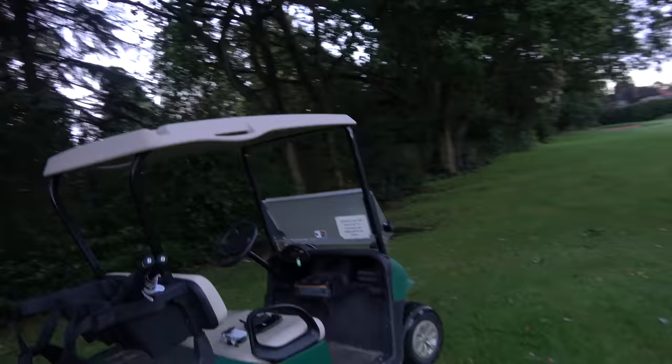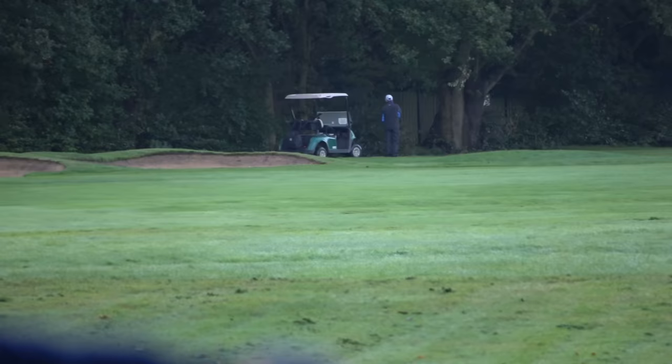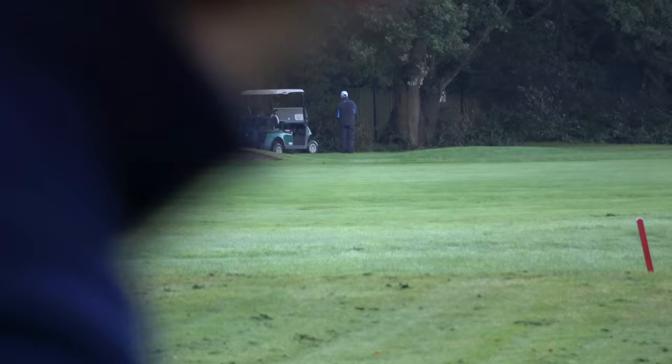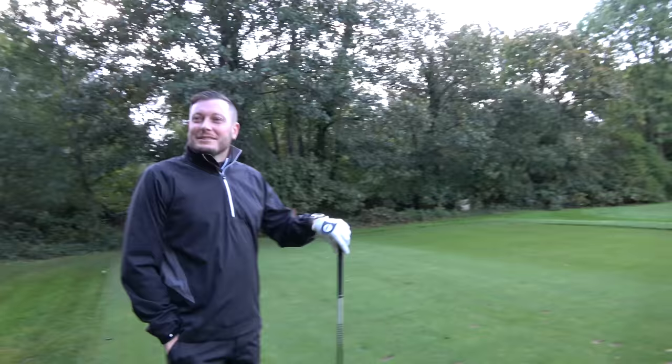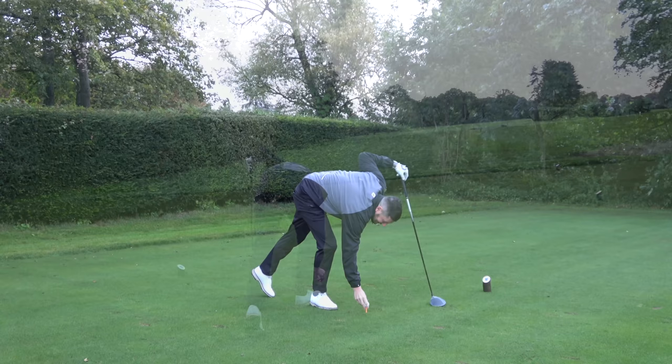Oh! Oh! What's that gone into? Is that out of bounds down there? Yeah. Oh dear. OB. Oh dear. What a start. What a start to your round. Good job you hit a little fade, isn't it? Driver? Yeah, absolutely. Oh dear. Oh dear indeed. Bernie, it's only 350.